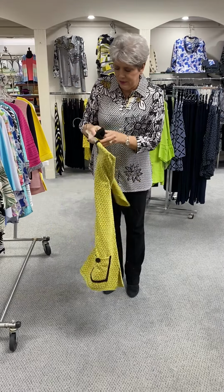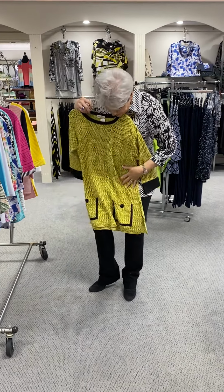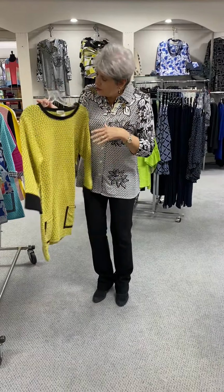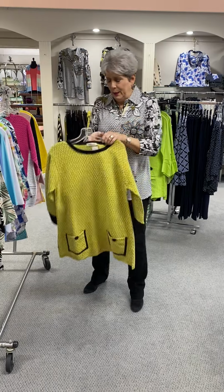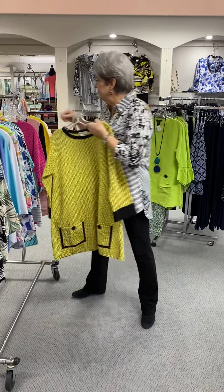And we also have that style in the yellow. This one just doesn't have the, you know what? No, this is a little bit different style because it doesn't have the turn up. The pockets are a little bit different. Okay. And it has a black trim at the neck. Thank you. It is slightly different. I'm so sorry. But they're both tunic length, so they look good with leggings. And they're both at $128.